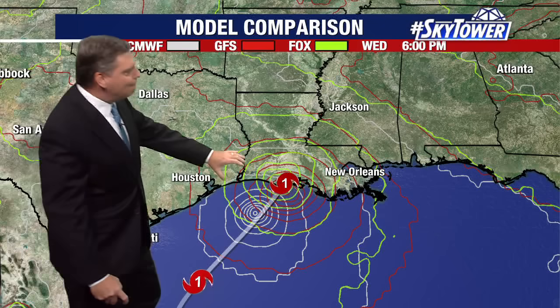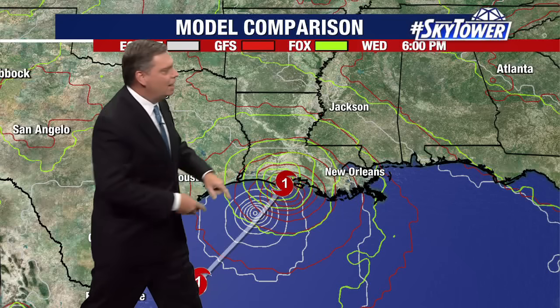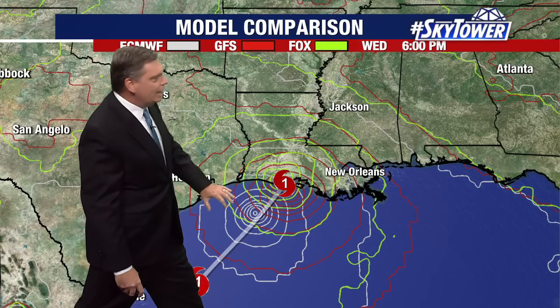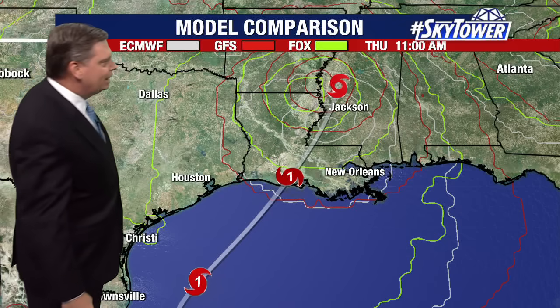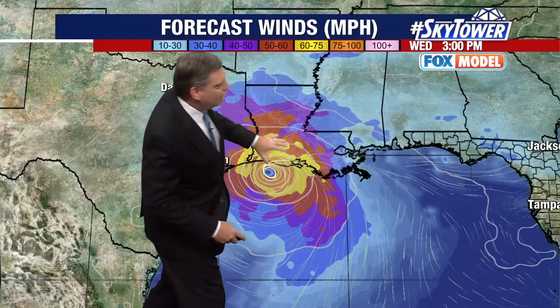The European, a bit slower. They're all pretty close as far as where it expects to make landfall, but the European being slower, the Fox model being a bit faster, and that does look like what the Hurricane Center is thinking as well. Maybe a little bit faster of a movement with this, making landfall as we head into Wednesday evening. You're also looking at those winds with this right around the time of landfall. There you see on the scale, that's 75 to 100. They're putting that forecast at right around 85 miles an hour, so it certainly makes sense with that.